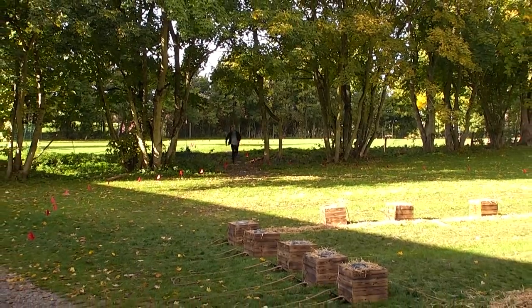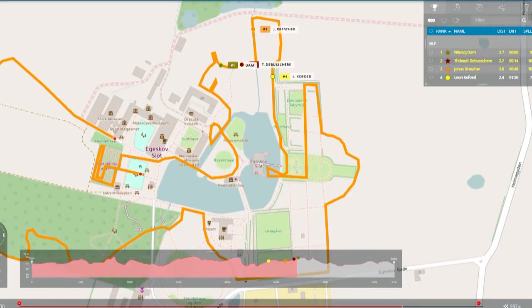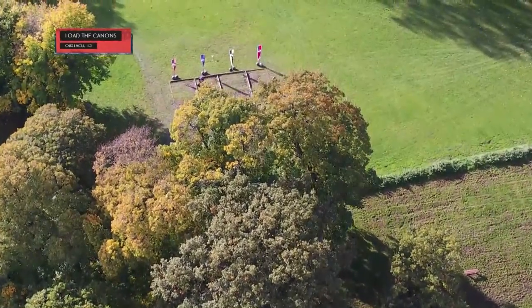Right, now we're going to load the cannons. Nikolai is about to load the cannons here. Now, what's this? I'm not sure they can actually load the cannon because this is a 69 kilos Atlas stone that you have to drag along the course. You can roll it and then you have to pull it over some trees. Hasn't that got heavier from yesterday as well? Whoever comes up with these, they're cruel. They've made it even harder.